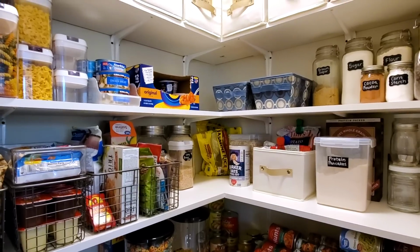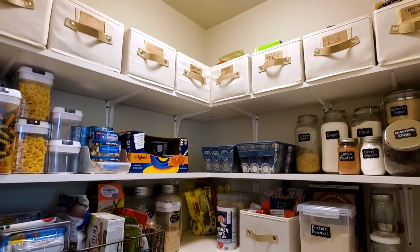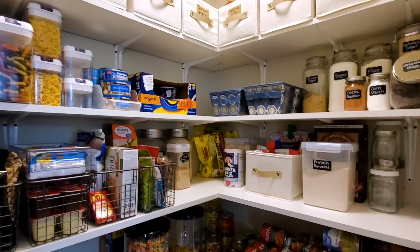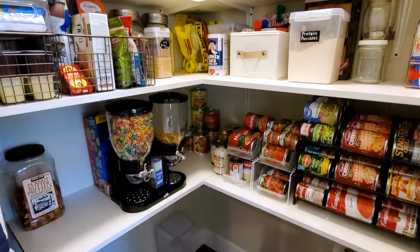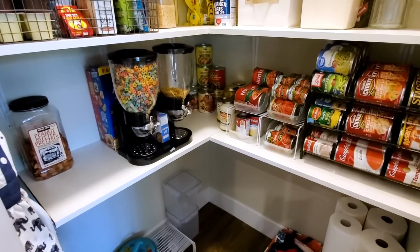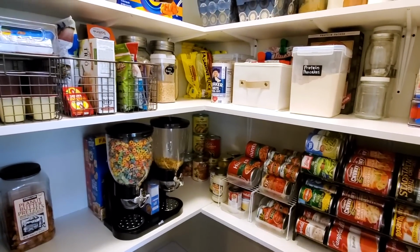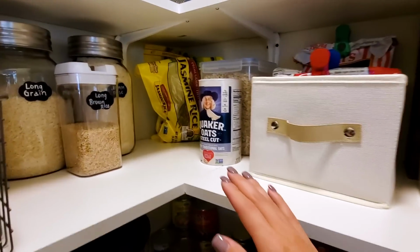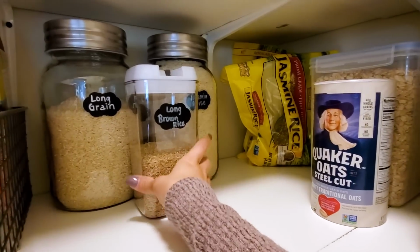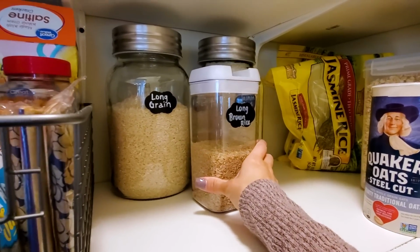Okay, so here is a close-up look of my pantry. So we have bins up top and then literally everything that's found in a pantry. So it's important to mention first things first. Let's talk about the different bins that you use for your pantry. The best option is to use a clear bin, a see-through bin where you can see what's inside and how much you have left.